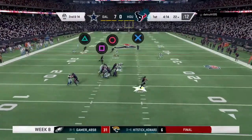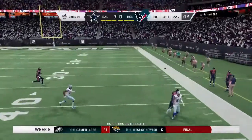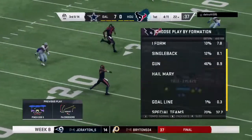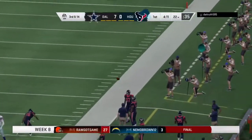After the sack on first down, Watson flushed to his right. Now he'll let it go deep right side, and that will be incomplete. Tried to dial up the long way out there, but it'll be third down.